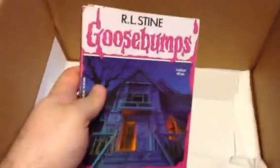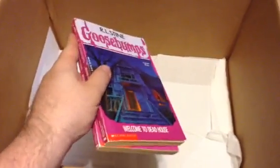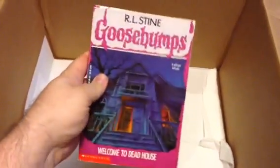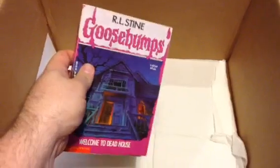I grew up with Goosebumps, watched them ever since I was a kid. I've seen the show at least 100 times. And the books, I've never read any of them except for very few, mostly the Slappy ones. But anyway, we got book number 1, Welcome to Dead House.